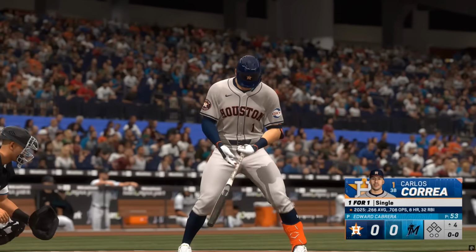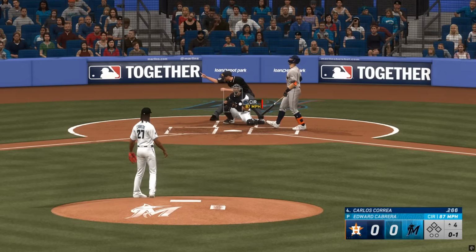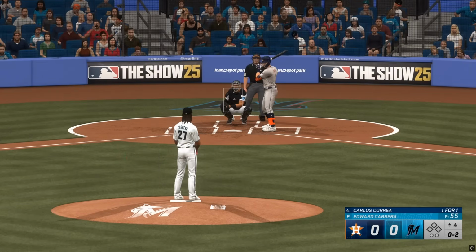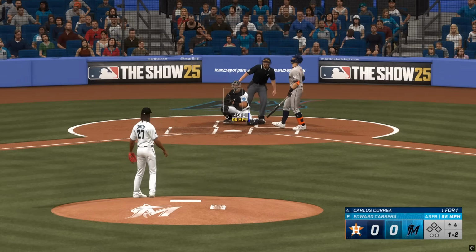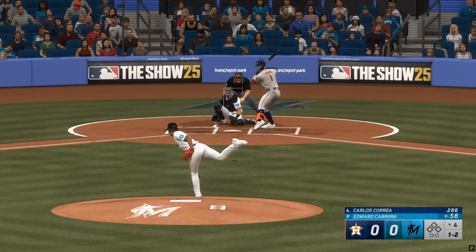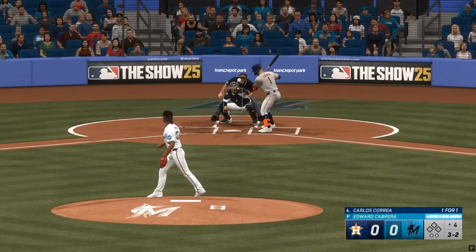All set for the start of the inning. Now the third baseman, Carlos Correa. Correa, 30 years old now, and he was born in Puerto Rico. Strike two. And there's a ball. And that one is downstairs. 2-2. Count full.